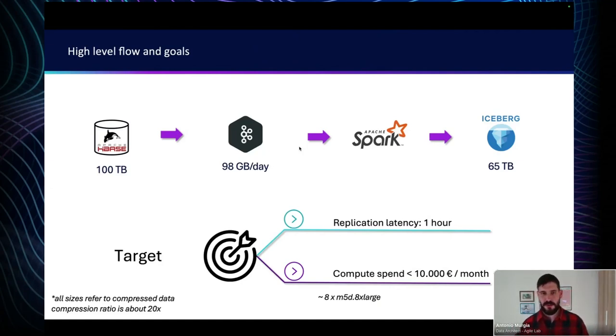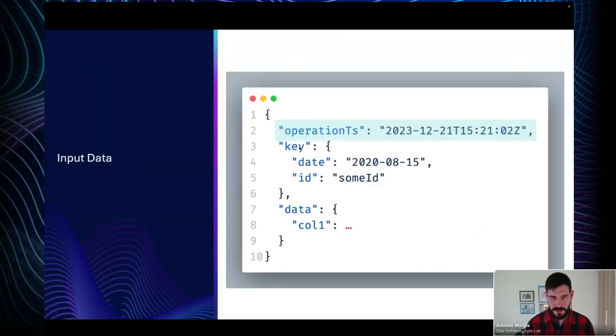We also had some non-functional requirements or targets: to achieve 1 hour replication latency and keep our compute spending under 10k euros a month, which is more or less 8 M5D 8x large EC2 instances running full time. And keep in mind that these data sizes are related to data at rest, which is very well compressed. The compression ratio for our dataset is about 20x.